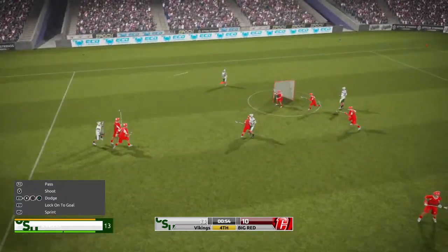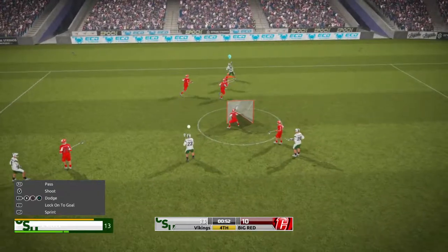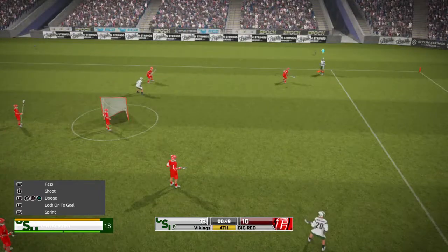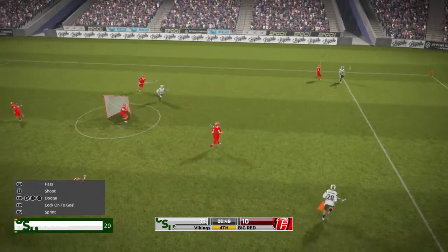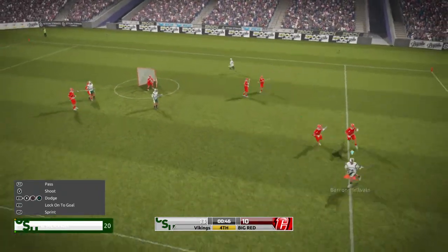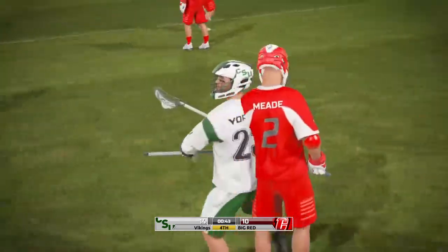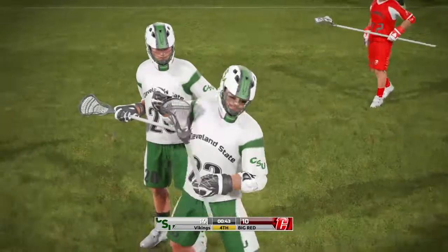As the double team comes yet again, behind Stephen Riley, it's a triple team now. Yormik looks for the shot, and his goes wide. Here's McElvain as they bring the double team. He loses both defenders. A wide open Yormik, and he's able to get it in the back of the net that time.